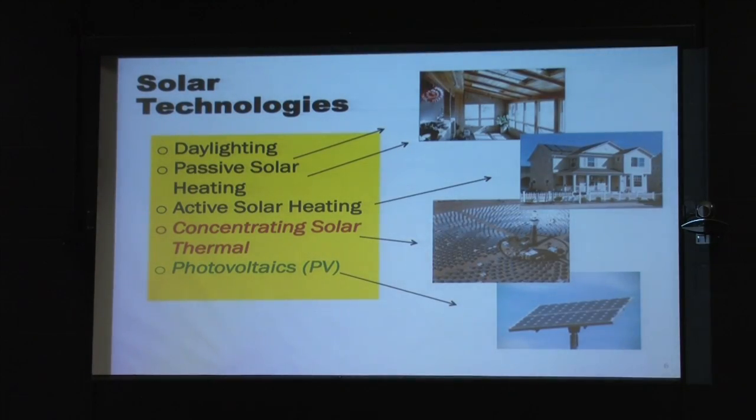So what are the solar technologies that we can think about? You can think about simple things like daylighting and passive solar heating. Daylighting is sun coming into your house and giving the effect of light. Passive solar heating is using the greenhouse effect to heat your house.